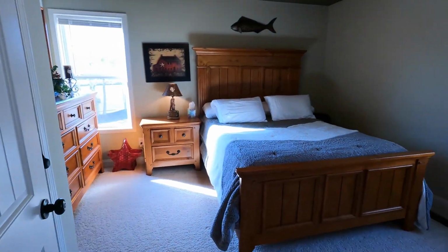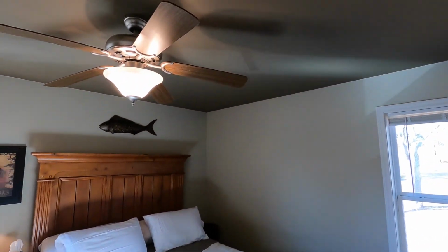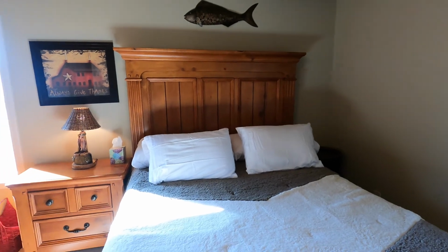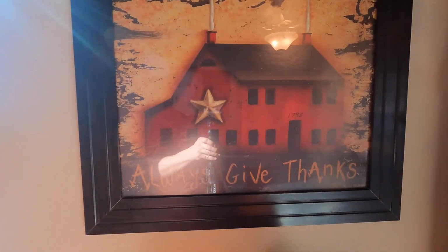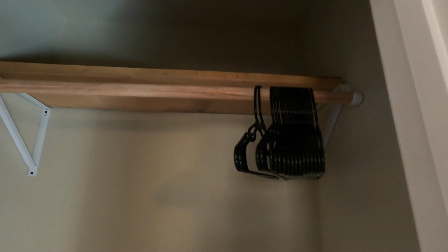Here's the first bedroom up here. Nice big ceiling fans in all the rooms. We've got plenty of pillows in the rooms, so everyone will be comfortable. I like that. That's what we're going to be building. Nice big barn. Here's the closet. These were just empty. We had to add the shelves and the rod. Again, that's that cherry wood that I milled off our property.